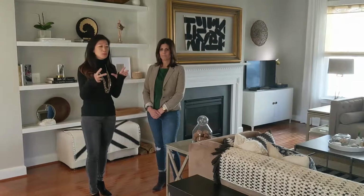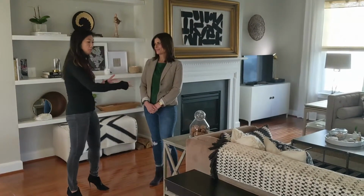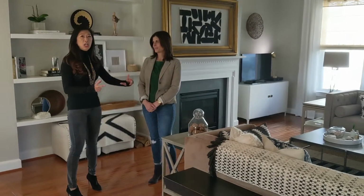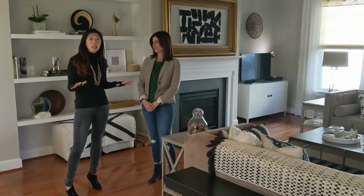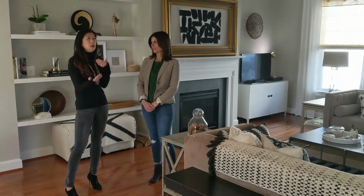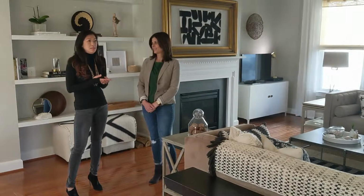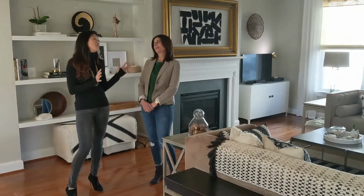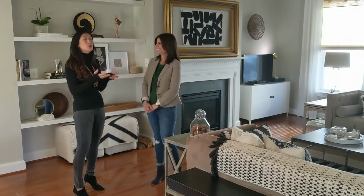For example, there was one time where we went into a home and she moved a coffee table that was vertical to horizontal, one little change, and it made the entire space look so different. Just me and the homeowner would never have thought to do that. I remember the homeowner saying, "This is amazing. This is the difference between a professional versus an amateur." I think she said it was magical. It was so small, it was amazing.